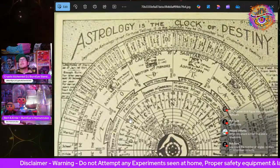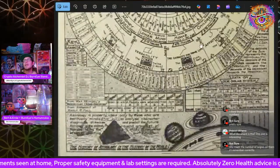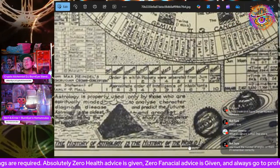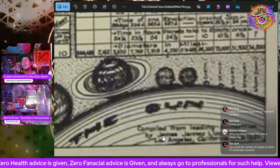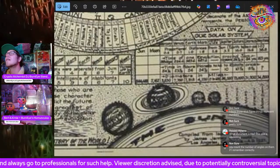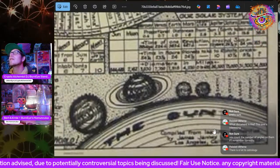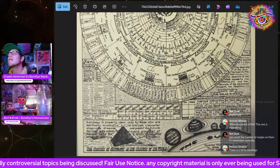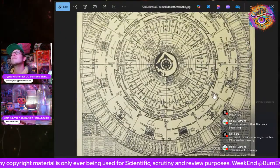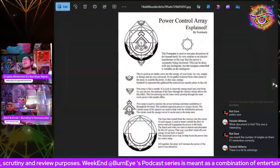What is this? Astrology is the clock of destiny. Oh, this looks like a Walter Russell, maybe. I'm not sure. Is it? Astrology is the history of the world. I don't see Walter Russell in there, so probably not him, but Los Angeles time. Student's chart. Interesting.